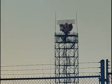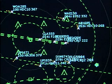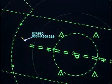Radar is one of the most important technologies used in air traffic control. It is also one of the oldest. But what is radar? Where did it come from? What is it used for in the air traffic control system?